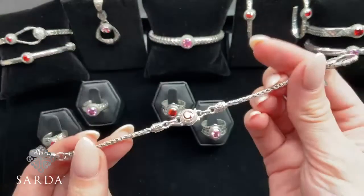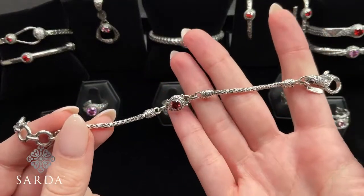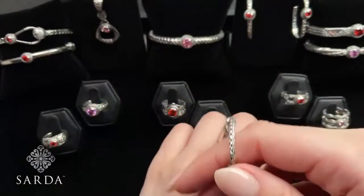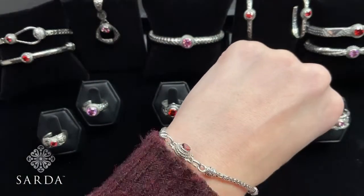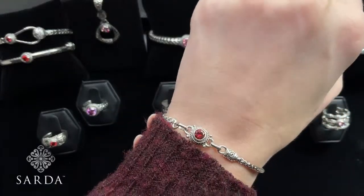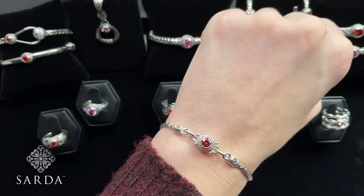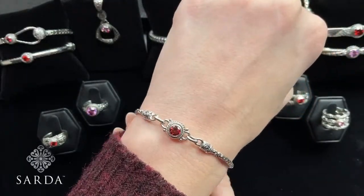Okay, so 5mm stone. And we have two sizes. We have a size 7, which will fit a 6 to a 7.5 inch wrist. And then we have a size 7.5, fitting a 6.5 to an 8 inch wrist, $119.99. Such a perfect little bracelet. And then I always love these nestled in between those tip to tips that we do.